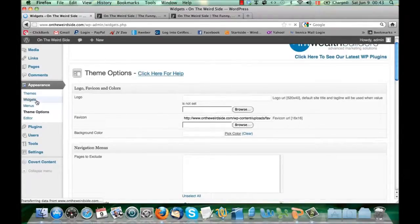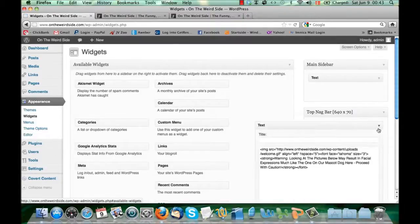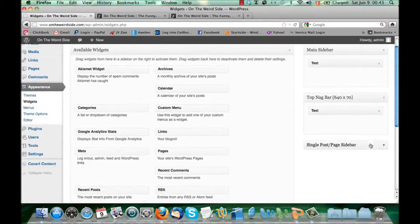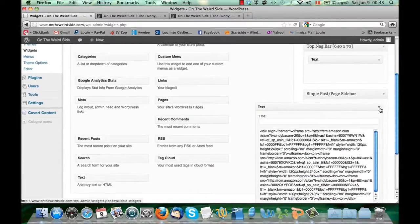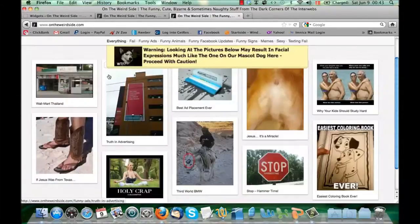Just want to quickly show you the widgets. This is the top nag bar, which is that yellow area. It's a widget area, so you can put anything you want in here as long as it conforms to the size of it. Then you have your main sidebar, which again you can put anything you want in. And then you have the extra single post page sidebar, which again you can put anything you want in. This is here so you can have a double sidebar on your posts if you wanted to.